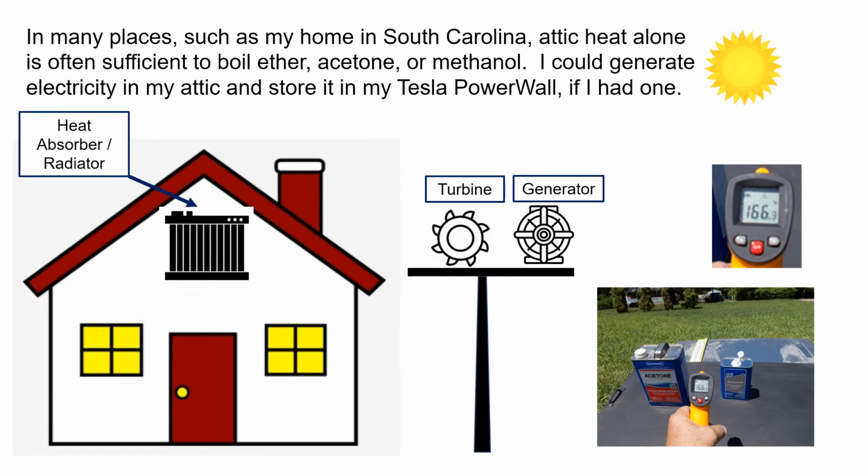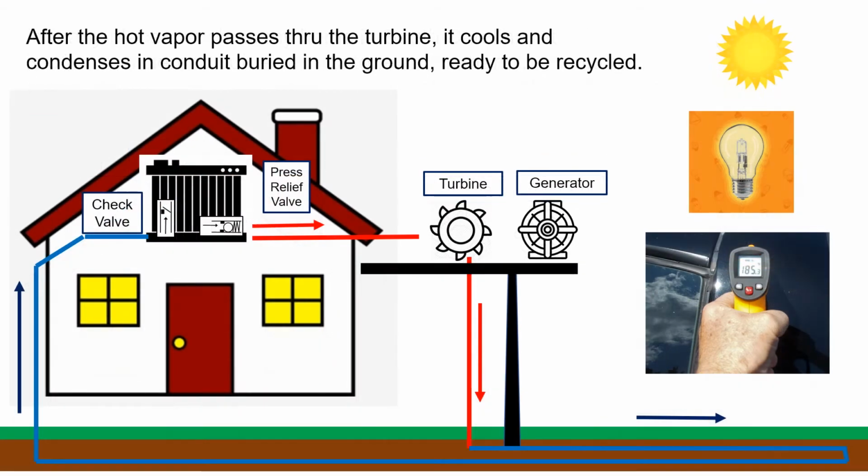In many places, such as my home in South Carolina, attic heat alone is often sufficient to boil ether, acetone, or methanol. I could generate electricity in my attic and store it in my Tesla Powerwall if I had one. After the hot vapor passes through the turbine, it cools and condenses in conduit buried in the ground, ready to be recycled.